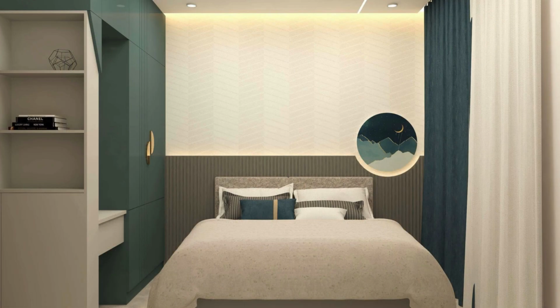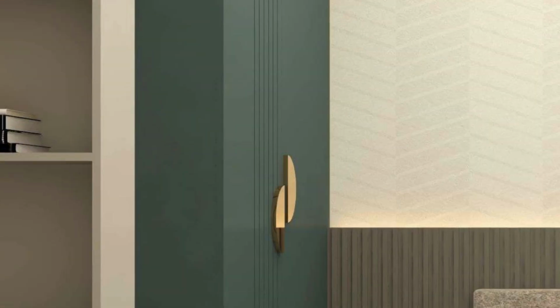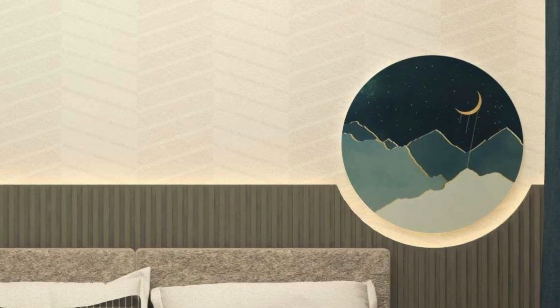The second bedroom is designed with shutters that provide practical storage. The wardrobe handles are custom-made by us in HDF, adding a unique and personalized touch. It features a customized wallpaper background with a custom design, adding a unique artistic touch.